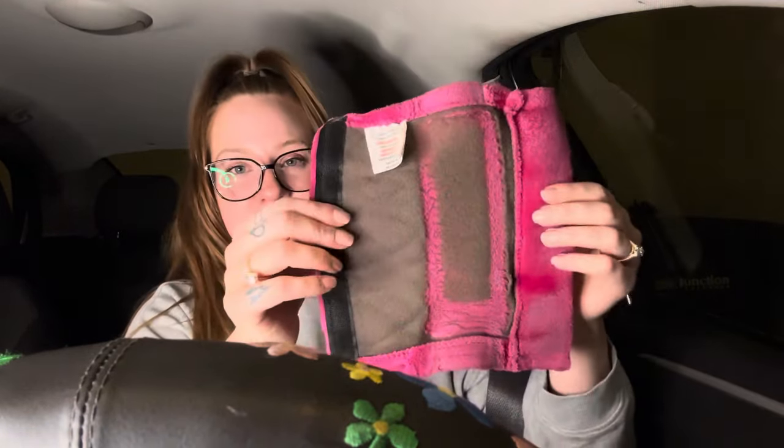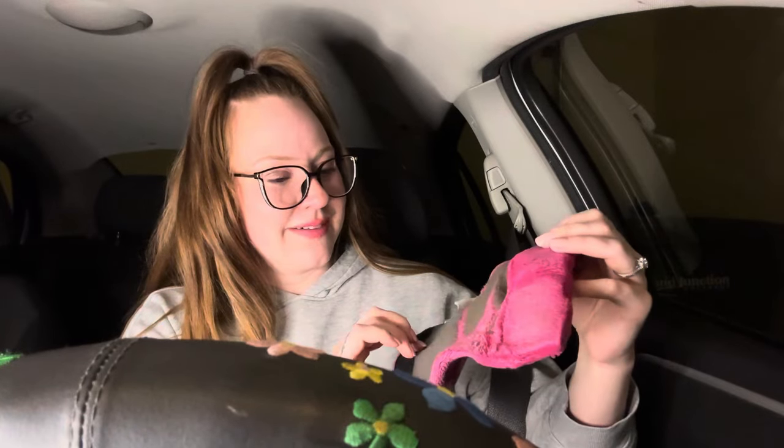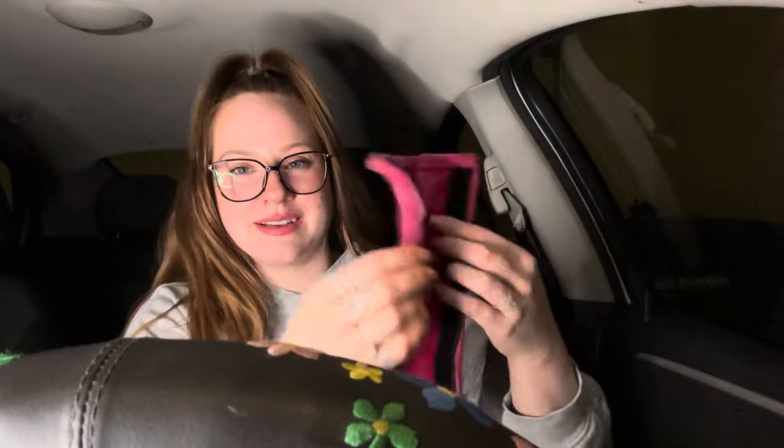Let's get rid of these icky, sticky, crusty ones. Have I ever washed these? I don't think so. No, not once. The inside is this color. I think it must have been that color, right? Yeah. I don't know if it was pink on the outside and it started rubbing off. I don't know. I don't remember. But we're going to go in with these cutie patooties.